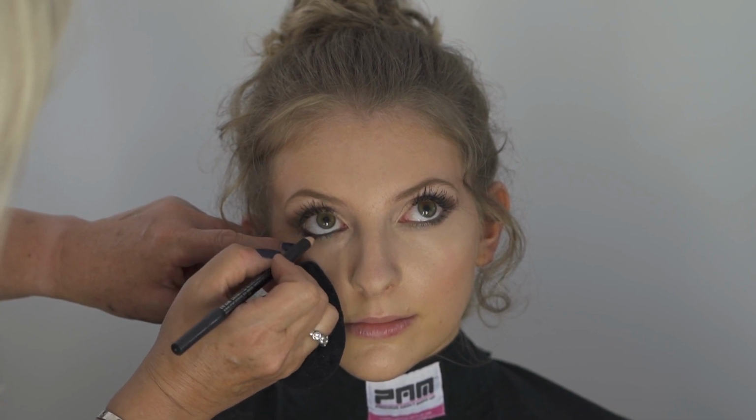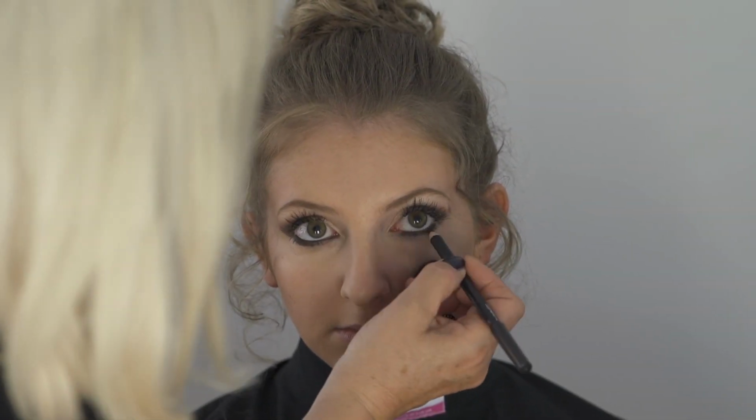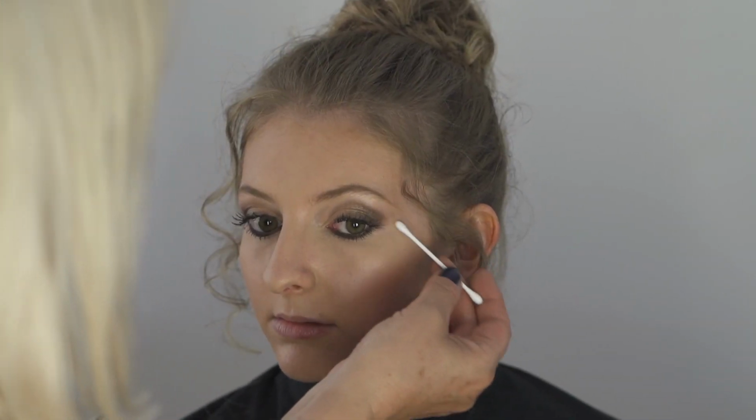Now I'm coming in with a brown coal pencil, and this time I'm going into the waterline and just blending it along the bottom lashes, just to really intensify this look. And then I'll just use a clean brush and blend that out and into that cat eye little triangle shape at the outer edges. I'll clean up with cotton buds, and there's the finished eye shape.